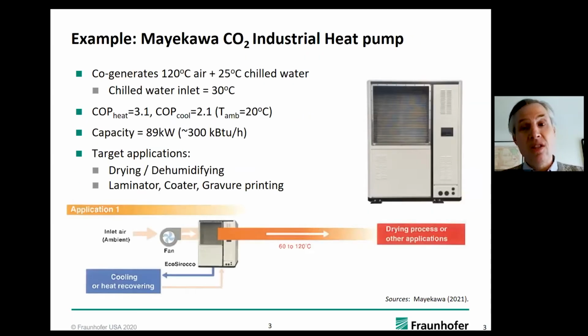Now, in some places there has been some progress. This is an example of a heat pump from Japan. It's a supercritical CO2 industrial heat pump, and it can achieve reasonable performance levels. It's also doing some water cooling as well as providing heat around 120 degrees C. It has somewhat limited capacity, around 300K BTUs an hour, but you could gang these up to provide multiple sources of heat for an application.